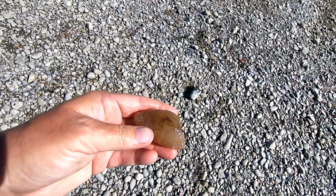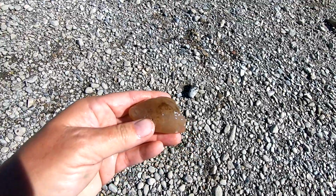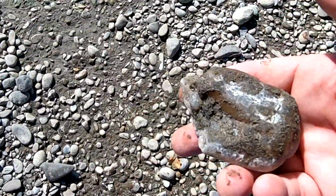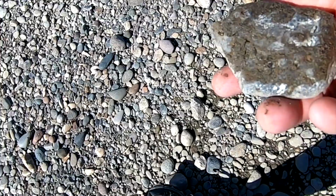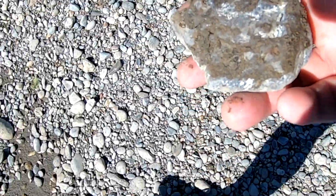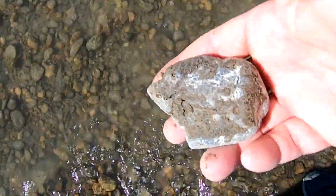Unfortunately, I didn't bring my regular glasses with me, so I can't see a thing if I don't have them on. Oh well. Well, it's definitely partly the sunglasses, because if I had them on and looked at this, it didn't look like an agate. And if I had them off, it was pretty clearly chalcedony at least.